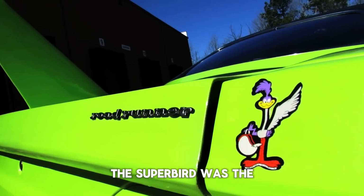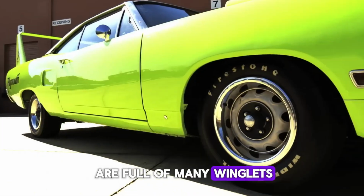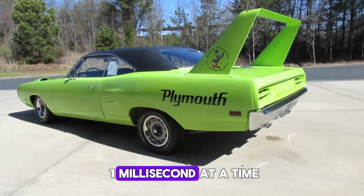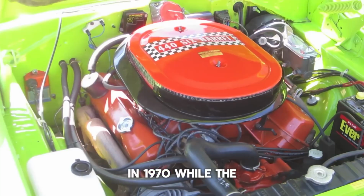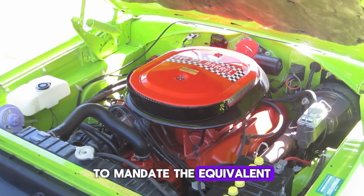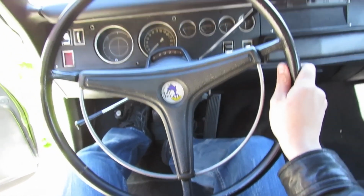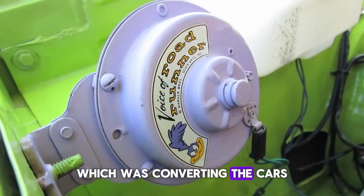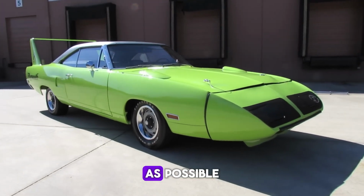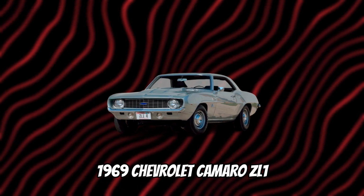The Superbird was the first real move in that direction, but modern racing vehicles are full of many winglets, fins, and devices that increase downforce and improve lap times 1 millisecond at a time. In 1970, while the Superbird was still being developed, NASCAR amended its regulations to mandate the equivalent of 1 sale per dealer, meaning that Plymouth had to sell more than 500 vehicles. For Creative Services Inc., which was converting the cars, Plymouth minimized production delays by keeping the engine options as straightforward as possible. Here at number 6, we have the 1969 Chevrolet Camaro ZL1.